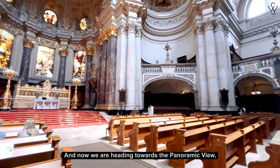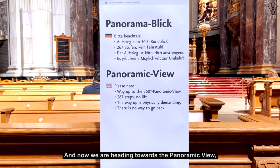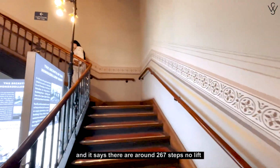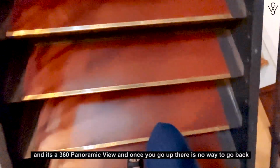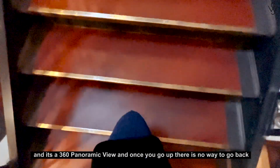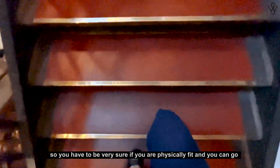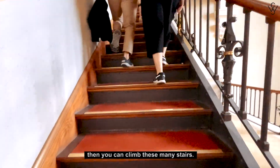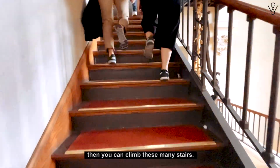And now we are heading towards the panoramic view, and it says there are around 267 steps, no lift, and it's a 360 panoramic view, and once you go up there's no way to go back, so you have to be very sure. If you are physically fit and you can go, then you can climb these many stairs.